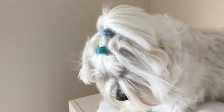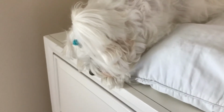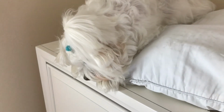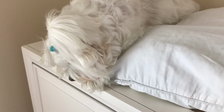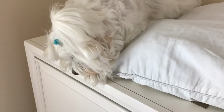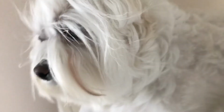Alright, so here's a look at Paris. This is 4 weeks using the Bio Tear Stain Cleaner. This morning I put it on her and we're in the evening right now, so I'm getting ready to wet it and remove it like I showed in the first video. But I wanted to give an update on how it's looking. Today is August the 24th, so 4 weeks. This is what it looks like.